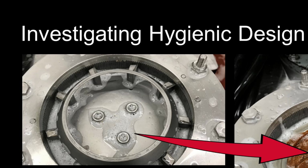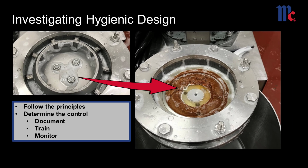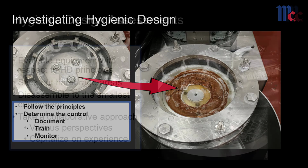So let's dig into the equipment a little bit, and what do we find? A much bigger issue. Not only was the recessed part of the screw a problem, but the whole assembly was screwed on and caused a lot of hidden food debris that, if it wasn't taken off, carries over to your next product, carries over to the next week, carries over to the next month. So this is why we're concerned about doing this evaluation.